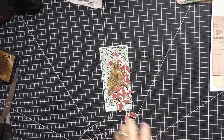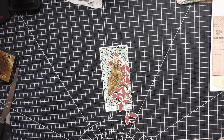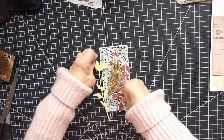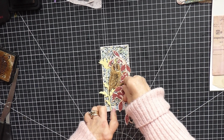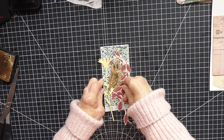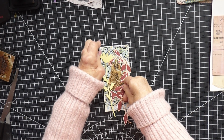I'm just wondering if it needs anything else behind it, like a bit of book page or something. I did pull out some other bits, but I don't know if they'll be too much because it's not a big tag. I've got this die cut as well. So could kind of put in there, but it's a bit bright next to everything else, isn't it? Suppose I could put some ink on it.